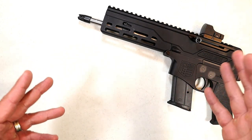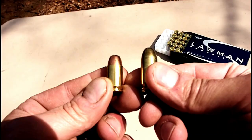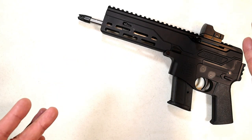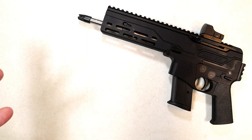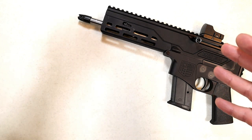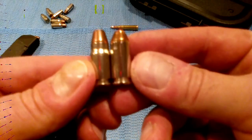If you look at the 45 GAP, at one point, people wondered, will this replace the 45 ACP? It's got a shorter case. It's a high-pressure round. Maybe this has what it takes, but it didn't really do well, and now you never even hear of it. You look at 357 SIG, this has stronger ballistics than the 40 Smith & Wesson. It uses a similar case, but it's a bottleneck round.